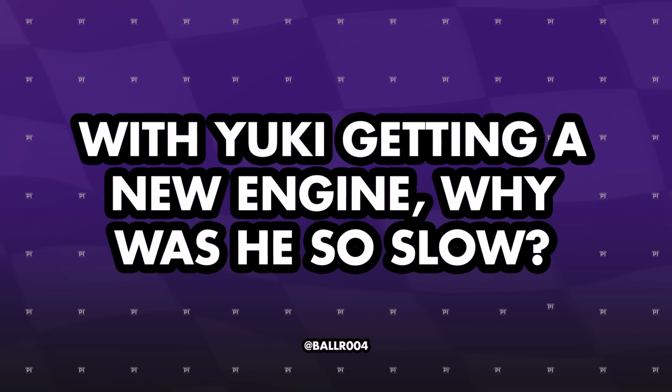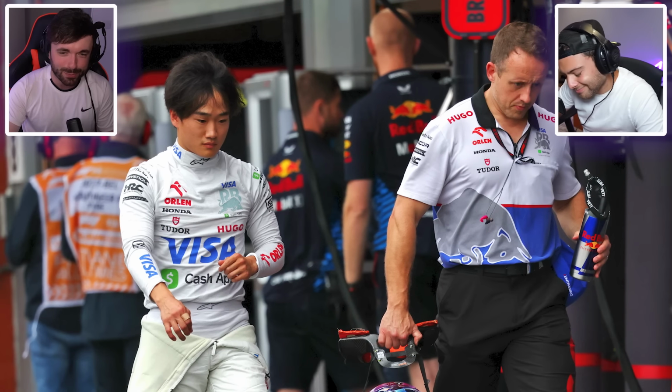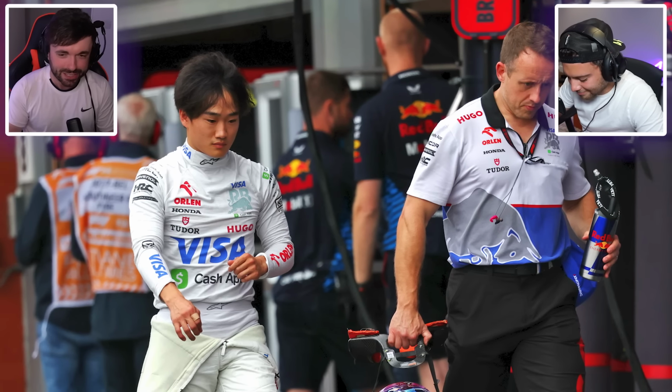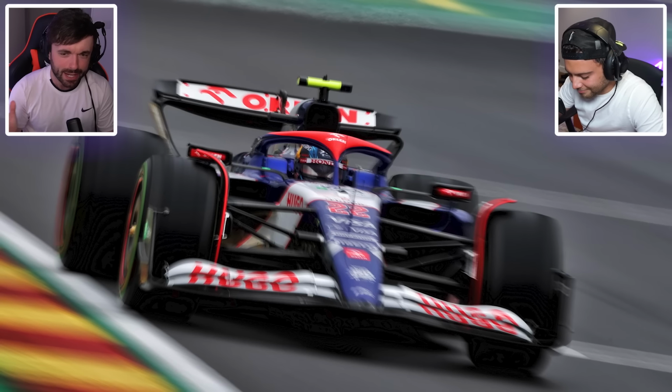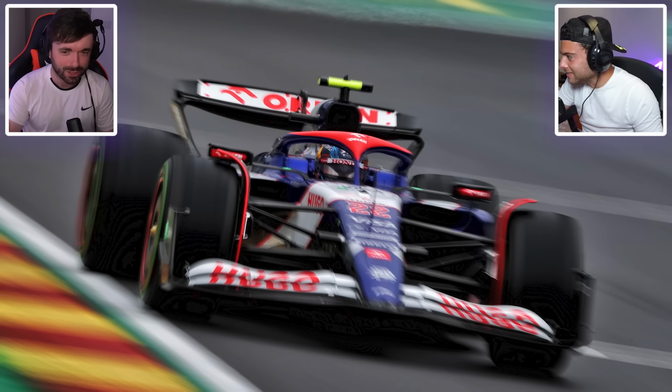They did. And of course, Tsunoda was out in Q1. And there's a question from BallR004 who asks, with Yuki getting a new engine, why was he so slow? Now, for this, I think you can very much put it down to the fact that he has a 60-place grid penalty, I think it is. So he's actually starting in the middle sector of Hungary. So there's not really any point of him going past Q1 anyway.